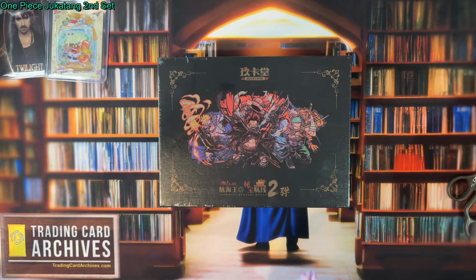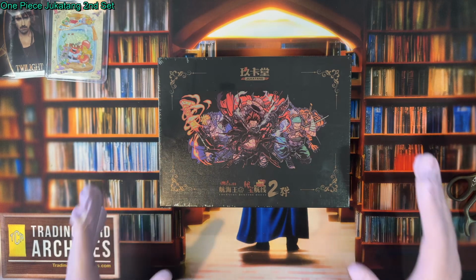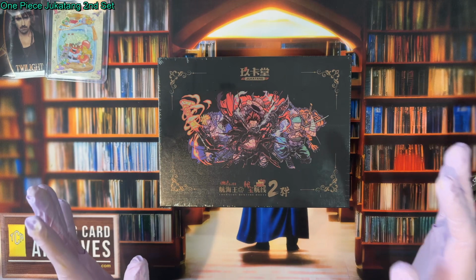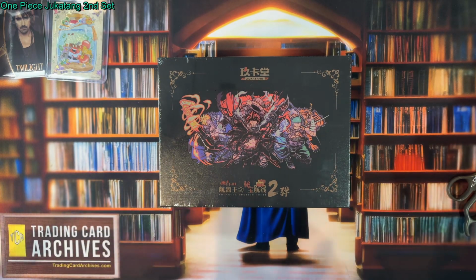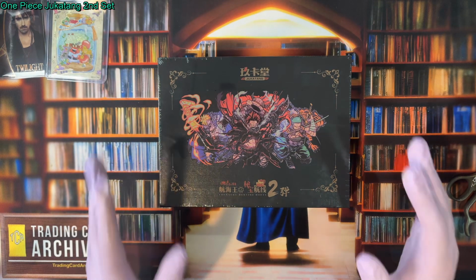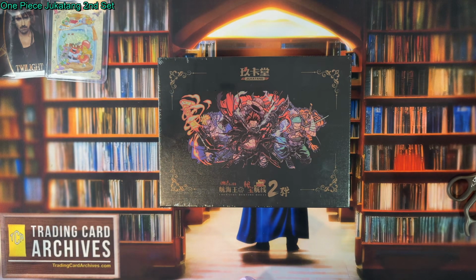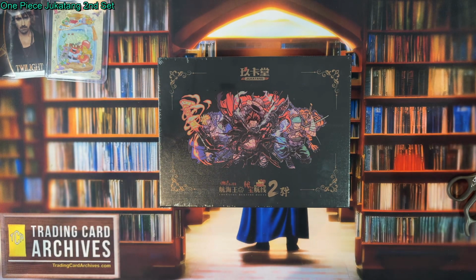Well, hello there, it's the Archivist from TradingCardArchives.com, and I'm here to continue our adventures looking at all sorts of bootleg One Piece trading cards. So if you know anything at all about the AliExpress trading card world, you know One Piece. One Piece is far and away the most produced product that there is. There are, I don't even know at this point, 50 or more boxes out from 40 different companies, all bootlegs.